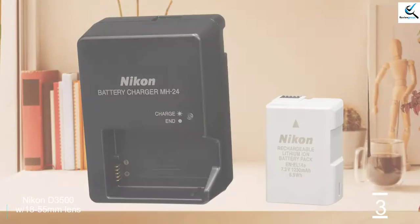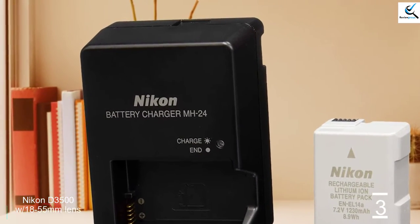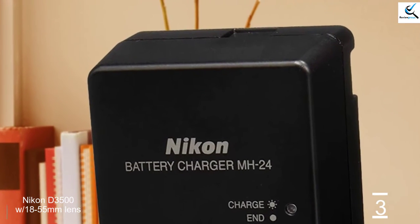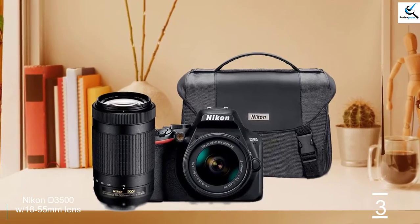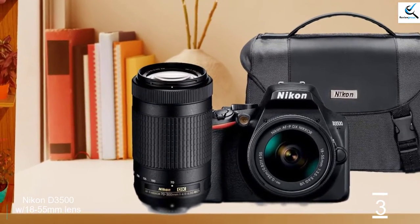It feels outstanding in your hands, sturdy and balanced with controls where you want them. It's compact, durable, and versatile, ideal for travel. And it works seamlessly with compatible smartphones, making it easier than ever to share your great photos. Even if you've never picked up a DSLR camera, you can take beautiful pictures with the D3500.